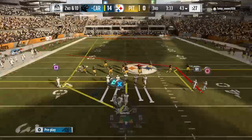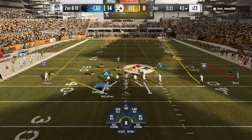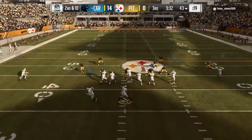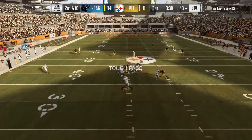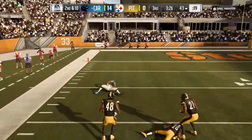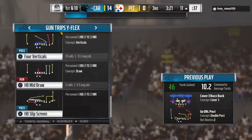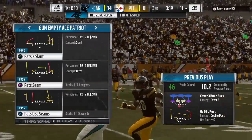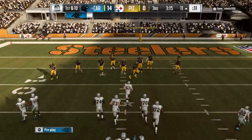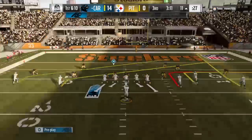So second down, still 10 yards to go. Ball on the 43. Gun. On second and 10, Newton. He's going to launch this thing way down. It's caught inside the 25. And he takes it down deep into Pittsburgh territory. A big play there for Carolina. 46 yards. So how about this for field position after the big play? Inside the 15 now as they come up on first and 10.